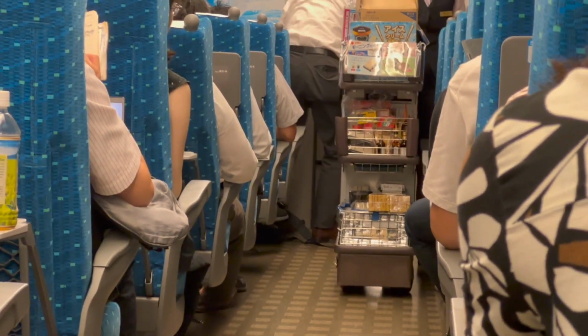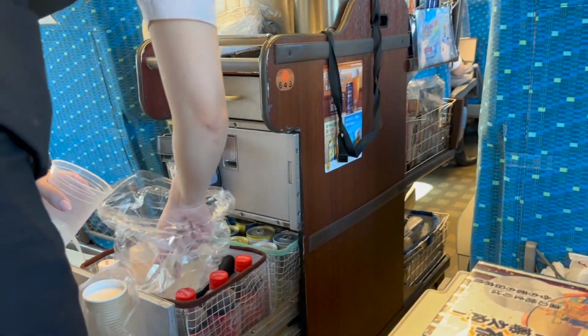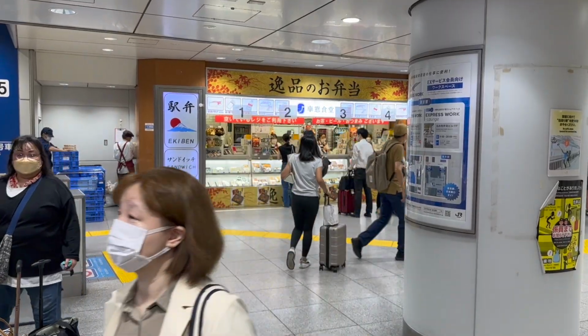Of course, there's a lot of services in the Shinkansen, and one of those is the trolley for food and drinks. But I really don't recommend buying anything from this trolley because it is a little bit expensive, as with the ones in airplanes. And so I do recommend you get some food from the station, where you can get some snacks, some drinks, or even some bentos.